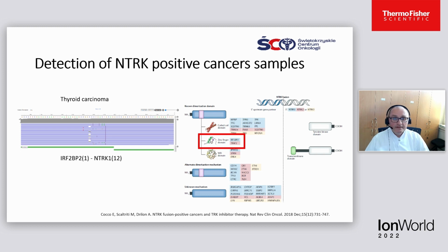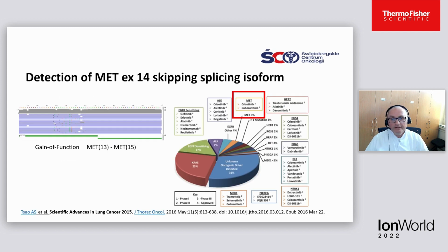Here is an example: this is a thyroid carcinoma in which we were able to detect with this panel an NTRK-based fusion gene. This case has a poor prognosis compared to the 95% of thyroid carcinoma cases with very excellent prognosis. But we were able to offer this patient targeted therapy thanks to comprehensive testing. And next to EGFR, KRAS, BRAF, and many other markers which are assessed for lung cancer treatment, here is an example of a MET exon skipping mutation detected in a lung carcinoma patient.